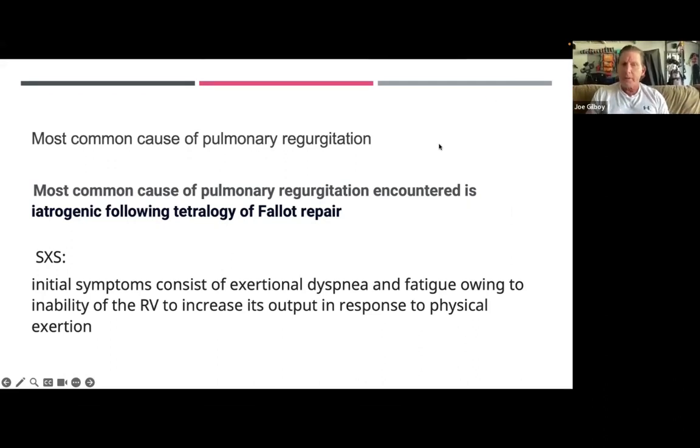And then again, the initial symptoms are exertional shortness of breath, right ventricular failure, and the inability of the right ventricle to increase its output. It's like, yeah, that makes sense, Joe. I can't get blood to my lungs. Exactly, guys. Exactly. So this is the whole point. It's like my lungs aren't oxygenating blood. I can't move oxygenated blood outside. I'm in a lot of trouble, right? I'm in a lot of trouble.